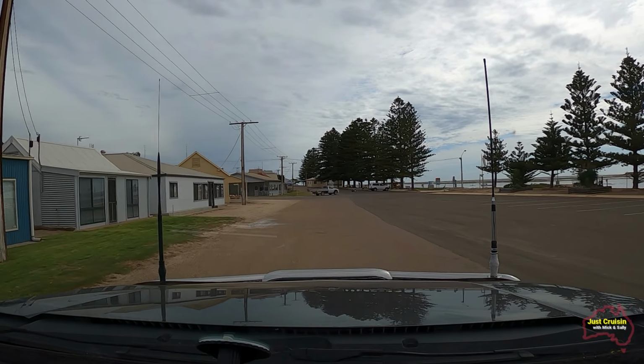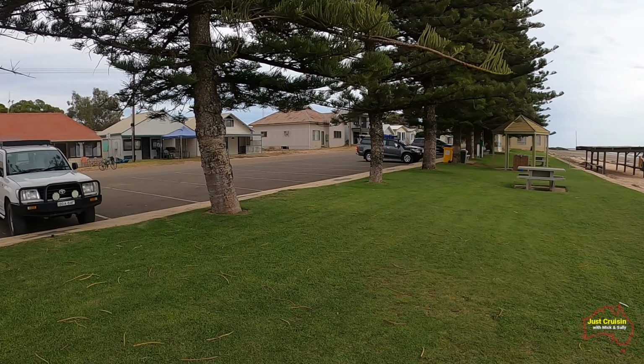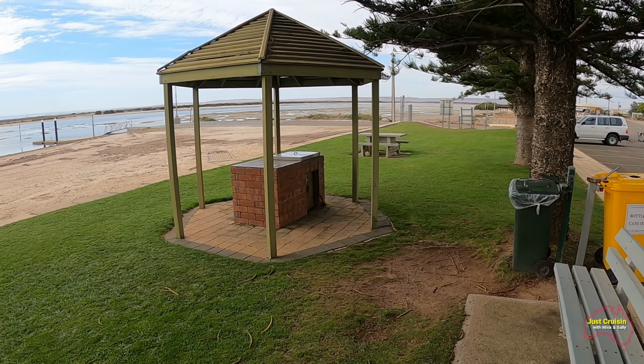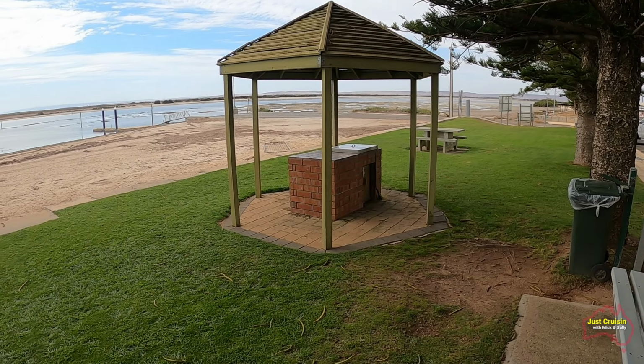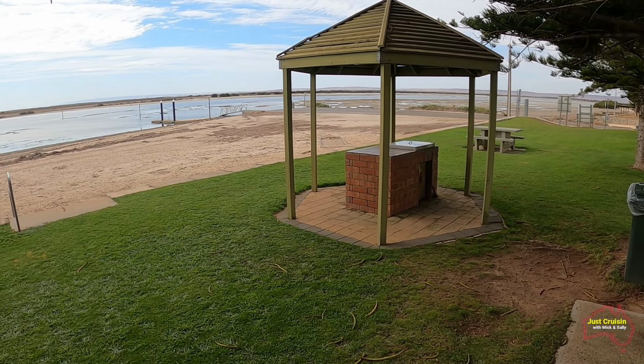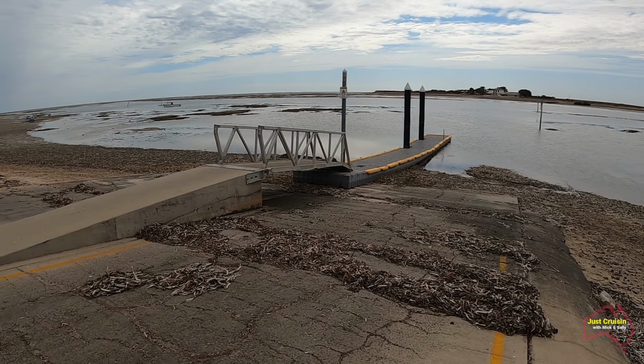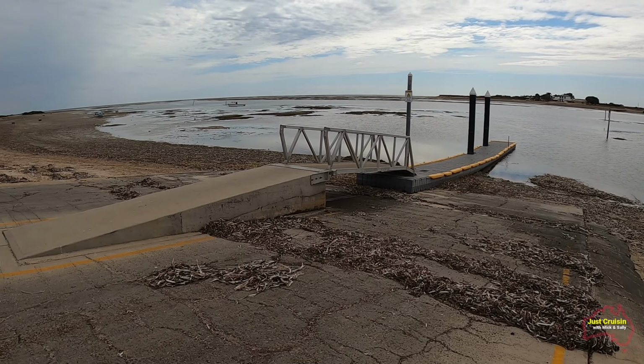Once again, green foreshore with lawns and barbecues. It certainly adds to the appearance of any beachfront, I think. A little bit disappointing with the dodge tide though. It gives the impression that there's not much of a waterway here, but I'm sure on a normal day, when you've got normal tides flowing in and out, that this would be a very picturesque place to be looking at. And poor old boat ramp here, it's nearly out of water altogether because of the low tide.